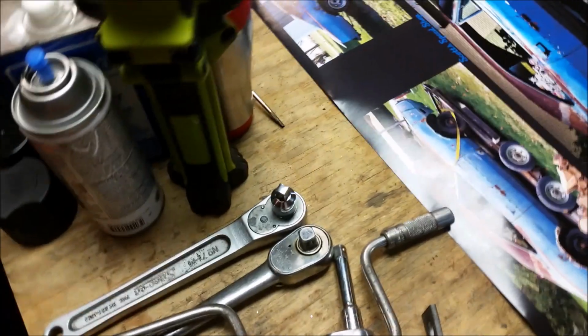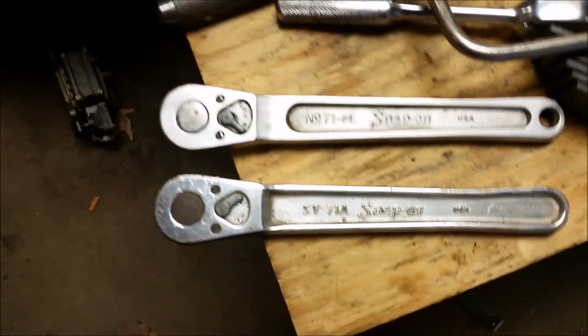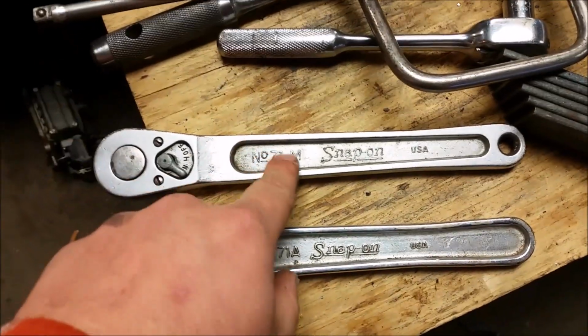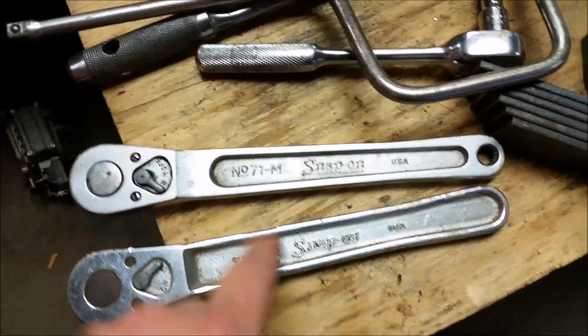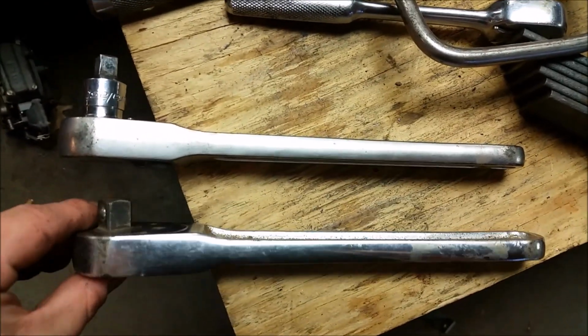So let me show you something that's kind of cool. I have these two Snap-ons, and they're almost identical. But this one has an M, where this one has an A. I looked it up, and this is military. And you see how the finish is different between the civilian one and also the teeth count. The military one is much coarser. And I just dropped it.